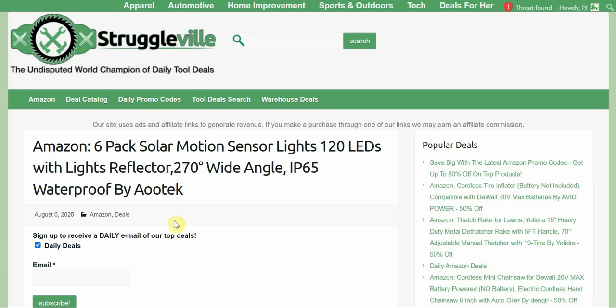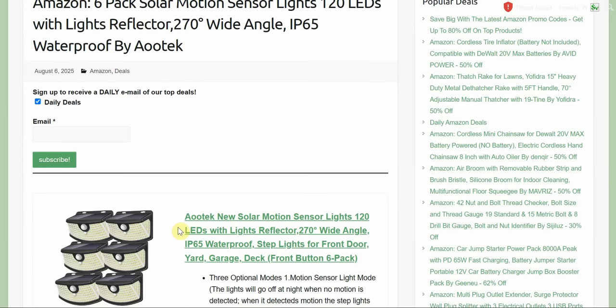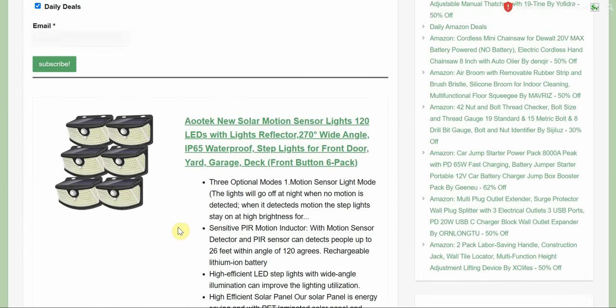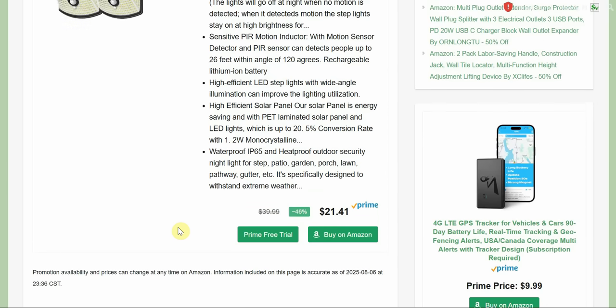6-pack solar motion sensor lights, 120 LEDs, light reflector, 270-degree wide angle. IP65 waterproof by AO Tech. Again, this is a big 6-pack. Large, solar panel on top, wall mount, motion sensor. Only $21.41 for 6. Such a good deal.